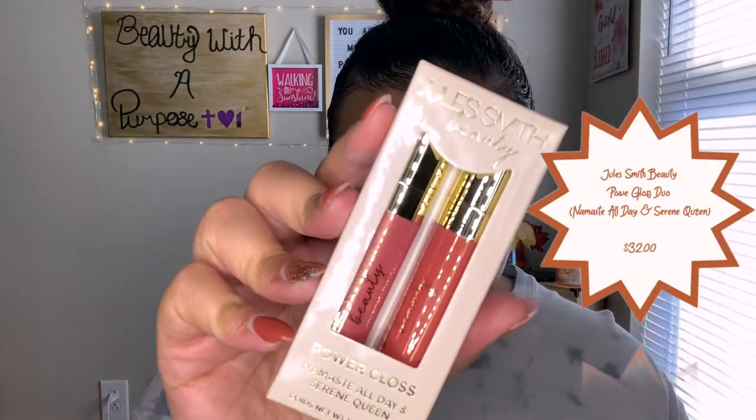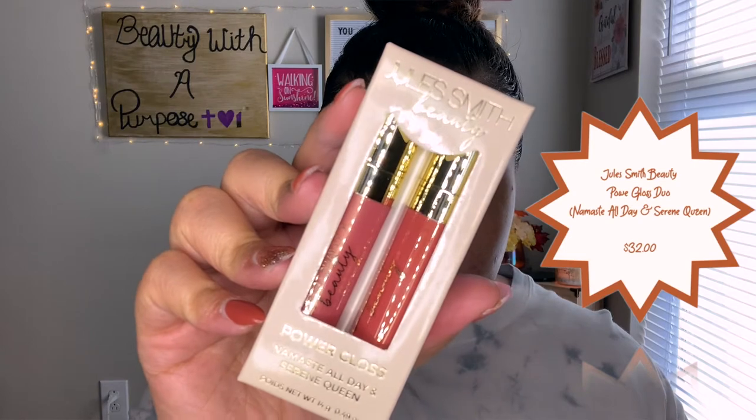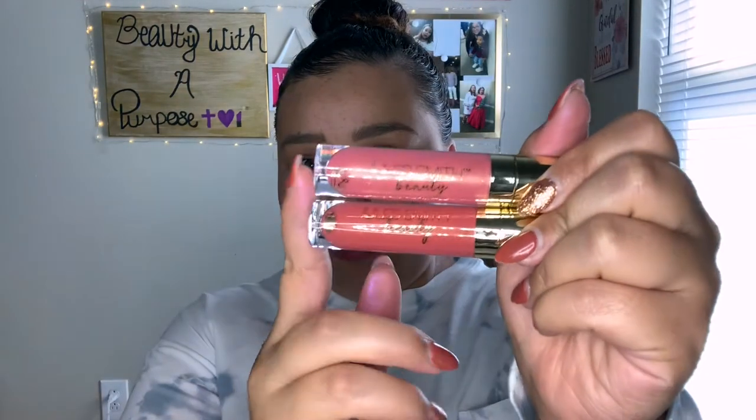And then the last thing I got were these Jewel Smith Beauty Power Gloss Duo in Namaste All Day and Serene Queen. So this is just what these look like, and these are lip glosses. And so this is what these look like right here. And then, so let's swatch one. So this darker one is Namaste All Day.